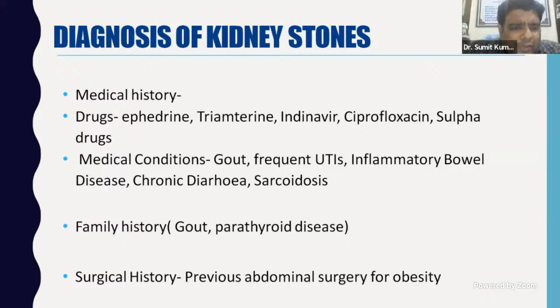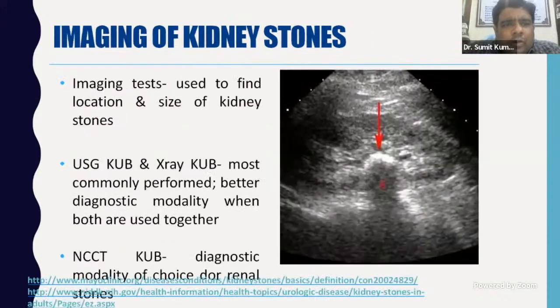Now coming to family history, patients who have gout or parathyroid disease in the family, again, are prone for kidney stone formation. Surgical history, especially abdominal surgery for obesity, these patients are also prone for renal stone formation.